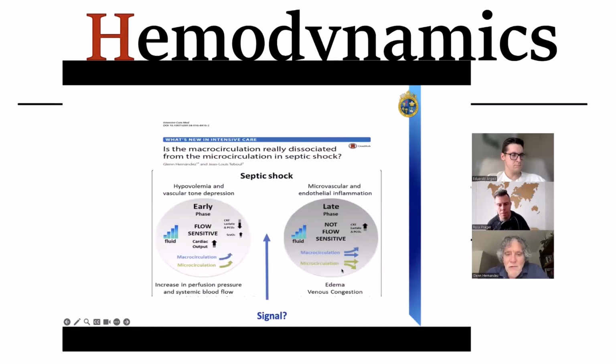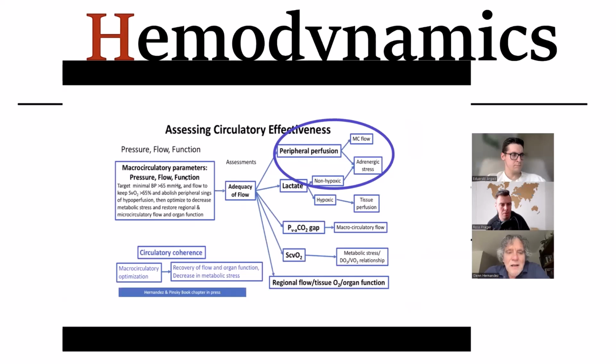If I go further on here, this is a concept that was developed by one of the best physiologists still working, Michael Pinsky, which he called circulatory effectiveness, meaning that when you have a circulatory crisis, a shock state or some sort of circulatory dysfunction, you have to push macro hemodynamic variables. I mentioned already flow, cardiac output, pressure, mean arterial pressure, etc., to preserve and restore perfusion and maintain organ function.